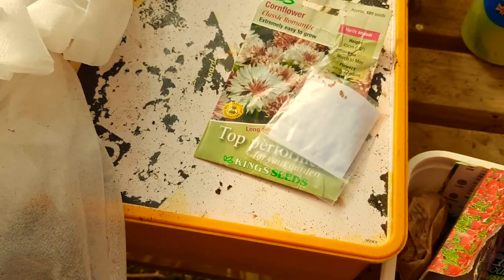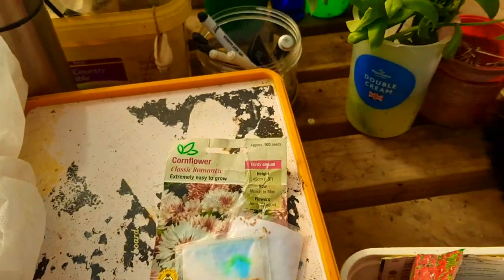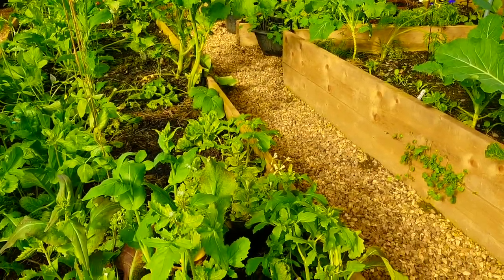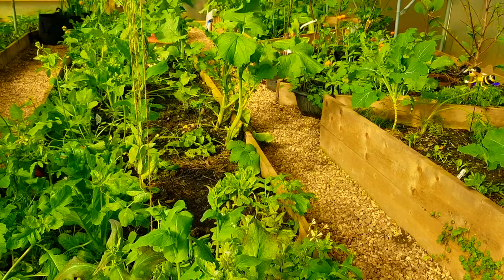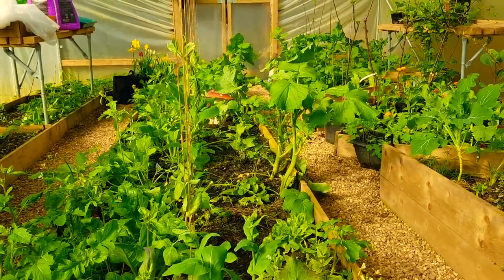And what else did I buy? Some other, oh, these are the White Lady Swiss Giant Pansies. God, it is so hot in here. I'm going to have to take my coat off. I've just decided to sit down because I'm still feeling a bit weary, especially when I do a few jobs.